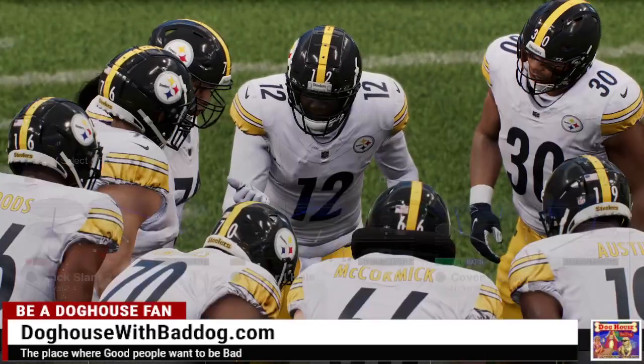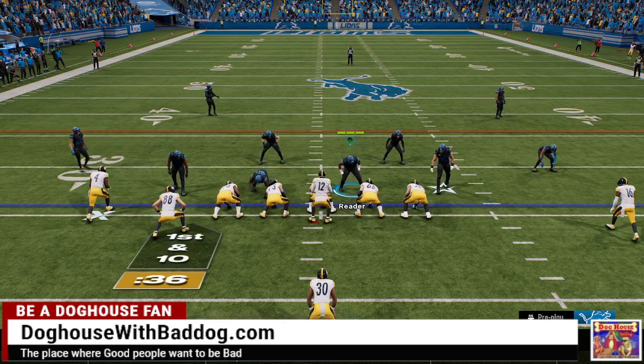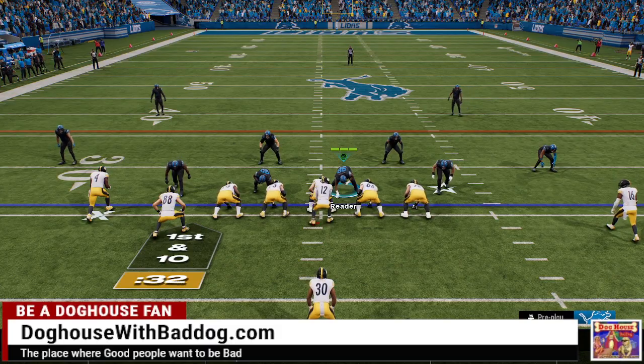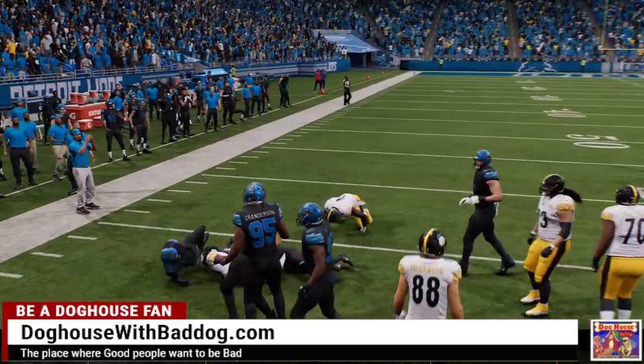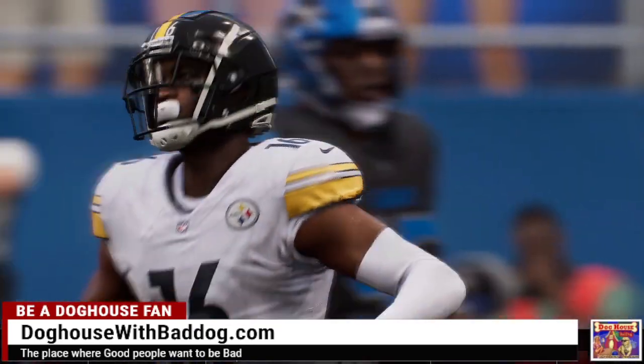Over on the sideline, hoping to hit that reset button between possessions. Last time out, they had to punt it away. This time hoping to finish this thing off in the end zone. And the slot man goes in motion left. And he'll get it here on the jet sweep. And he's going to get a solid gain of 9 before being brought down. 2nd and right at a yard.